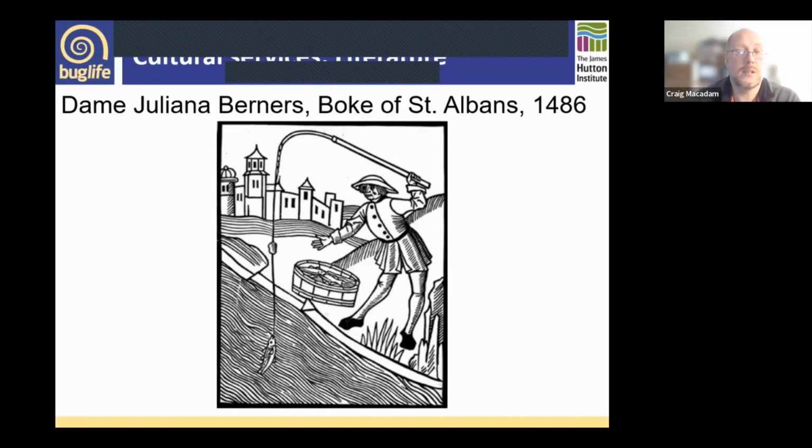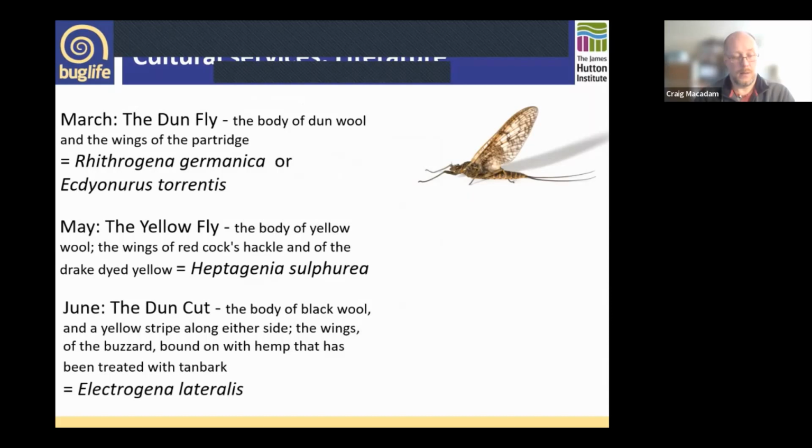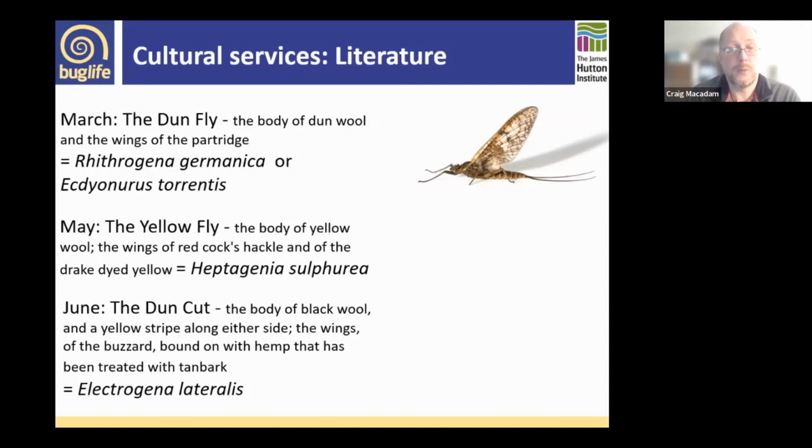And she described the tackle you should use, when you should fish, what the fish were feeding upon, and how to imitate them. So she actually described a number of artificial flies and gave them common names. Here are some of the ones that she described. In March, you should fish for the dunfly with a body of dun wool and the wings of partridge. That's almost certainly Rithogena germanica, the March brown, which has these speckled wings, similar to the speckled feathers of a partridge, but it could be Ecdyonurus torrentis, which comes out a bit later in March.